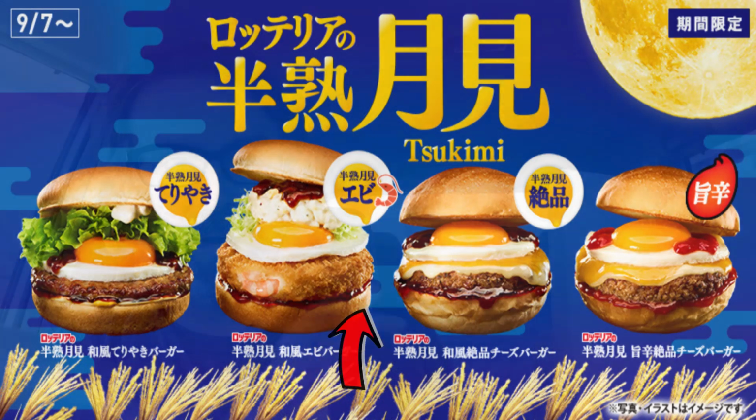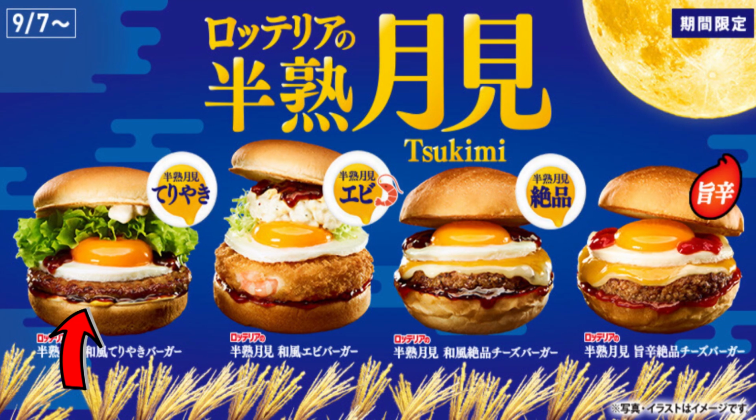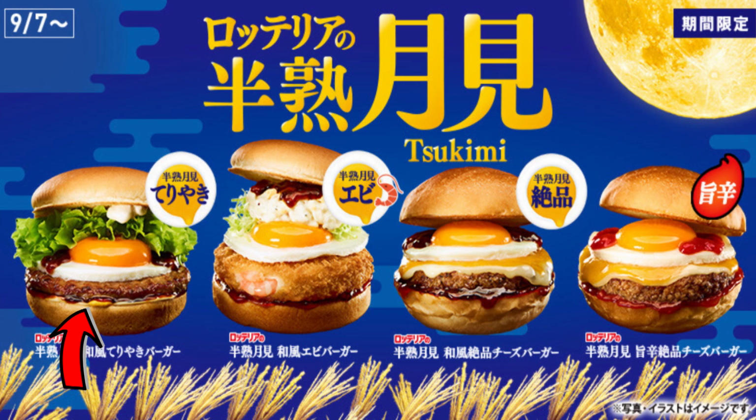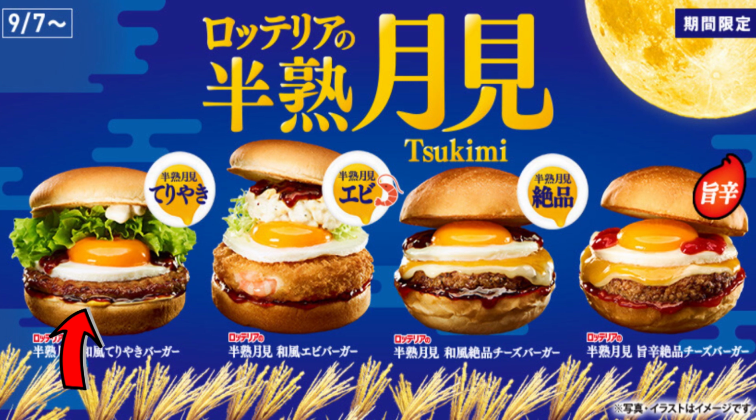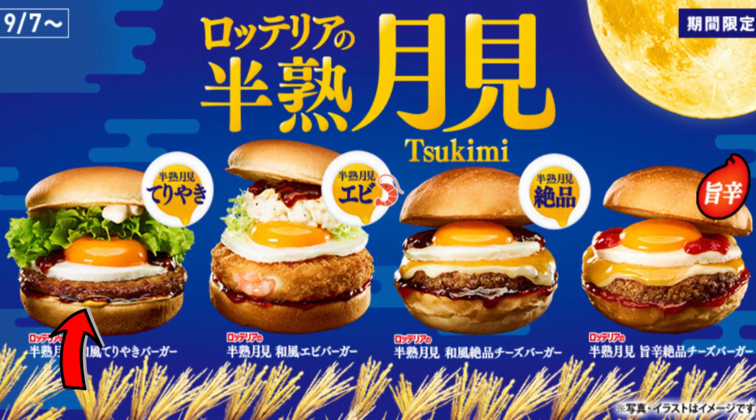So the 4 burgers that Lotteria has out right now: there's a regular cheeseburger with an egg on it. There is a teriyaki burger anyhow. I know it's got lettuce and mayo on it. I'm not sure it has cheese, but there's a teriyaki burger with an egg on it.